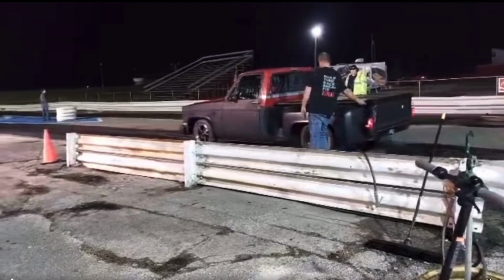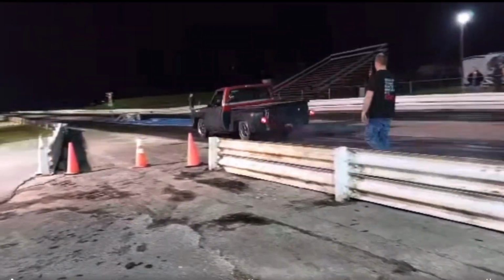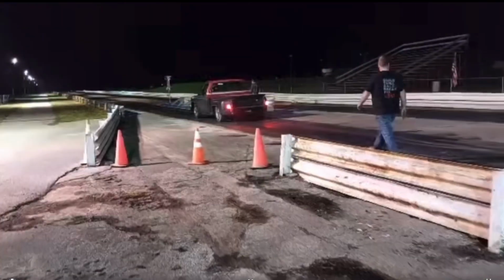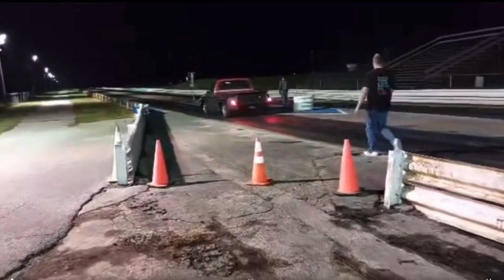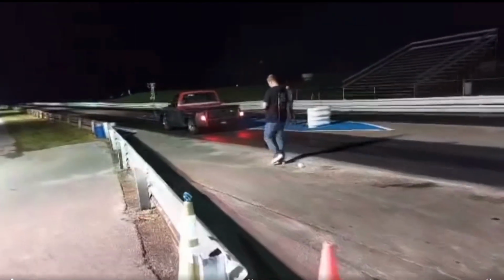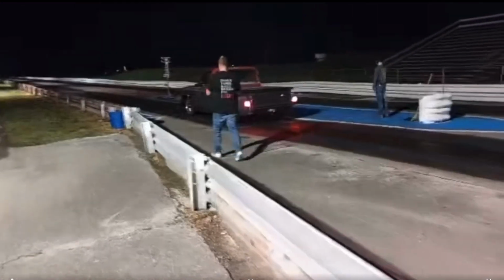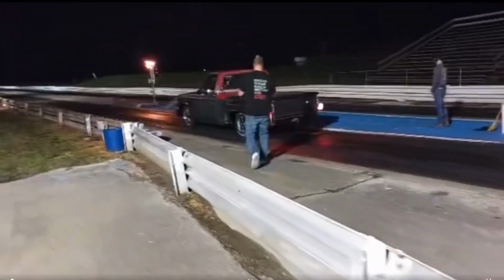Not really sure what happened to the sound here, but Jason was nice enough to film on his phone my first pass in the Chevy. After Drew's last pass, he came back, took the charge pipe off, and told me to jump in the truck and told me everything I needed to know about doing the line lock and the trans brake. So here's my first pass.